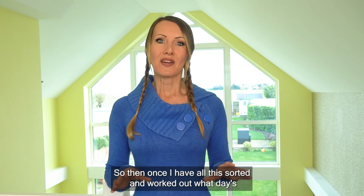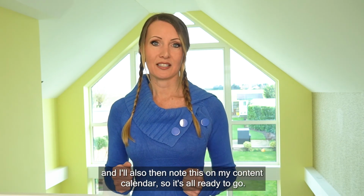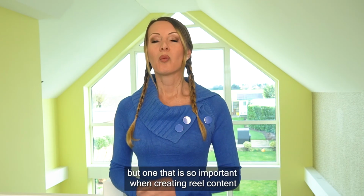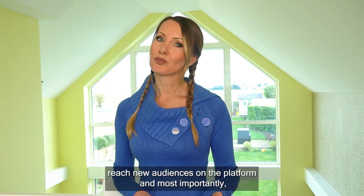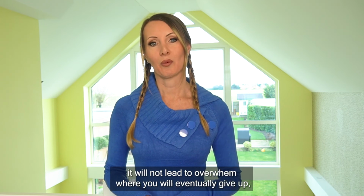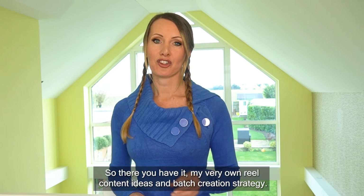So then once I have all this sorted and worked out what days I want to post my Reel content, I'll also then note this on my content calendar, so it's all ready to go. It is a real super easy strategy to implement, but one that is so important when creating Reel content because it will make sure you remain consistent with this type of content, reach new audiences on the platform, and most importantly, it will not lead to overwhelm where you will eventually give up because there just are not enough hours in the day. So there you have it, my very own Reels content ideas and batch creation strategy.